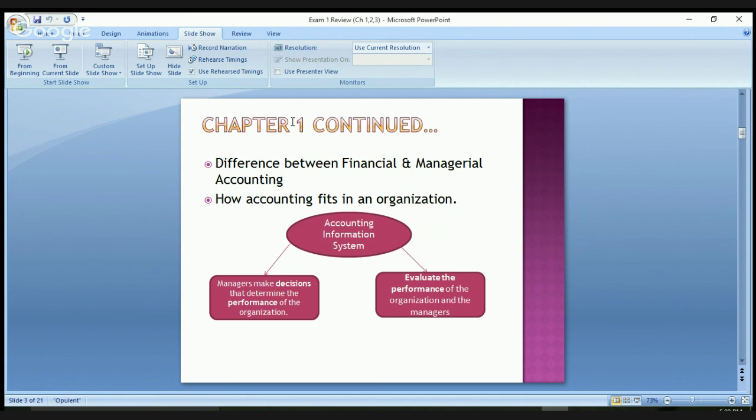Now, the next part you need to know about is the difference between financial and managerial accounting. This, of course, was one of those questions on your first homework assignment. So remember, financial accounting deals with the past, managerial accounting deals with the future. Managers deal with managerial accounting, whereas the financial goes to the outside. Those are the different things that we talked about in that first homework assignment.